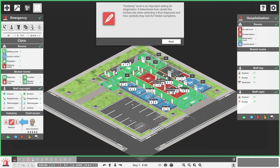Next, certainty level is an important setting for diagnostics. It determines how careful doctors are when selecting final diagnosis and how careful they look for hidden symptoms. So medium, high, or low. Okay. Of course, I guess the higher they go, the more specific they will be and the longer they will take. Workplaces consist of a desk, a chair, and a PC, and when built correctly, they will show up in management mode. You hire your employees through them. They show both day and night shift.